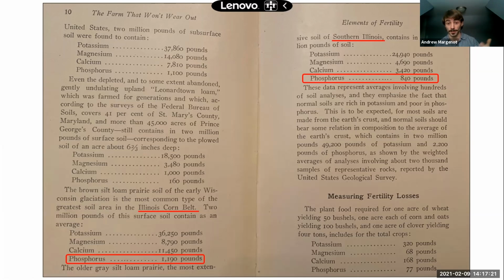100 years later, we came up with almost the same number. There's roughly 1,200 pounds of P in the top 6 inches. And if you go down south, these soils are more weathered, they're older. And so there's a little bit less phosphorus, about 800 pounds in the top 6 inches.